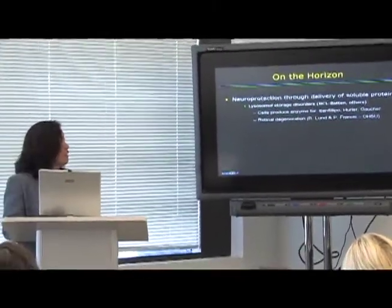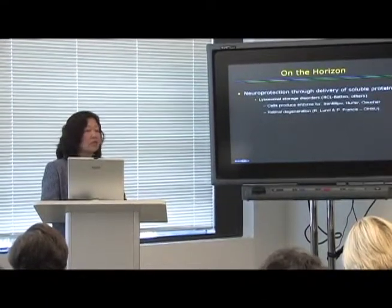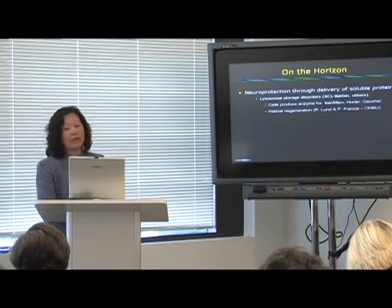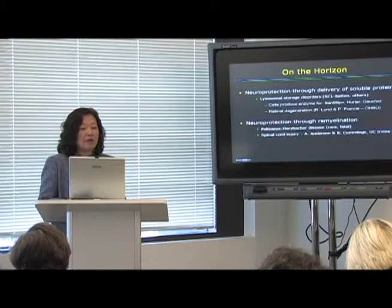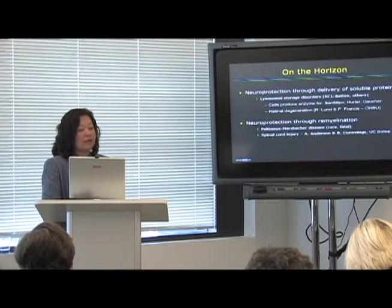We've also been exploring the use of these cells in retinal degeneration disorders, and we have a collaboration with Peter Francis and Ray Lund at OHSU in Oregon. We also have extensive data on the neuroprotection of host cells through remyelination.